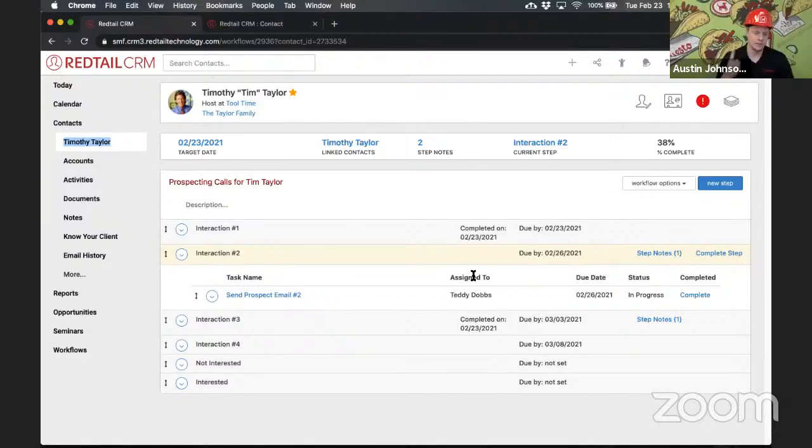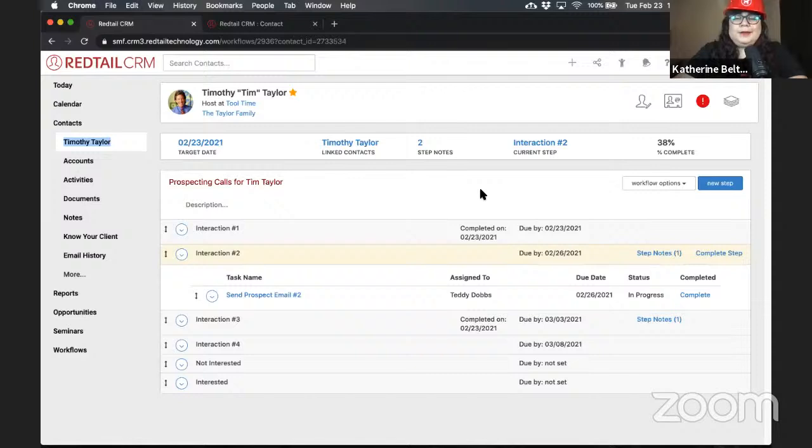So if it's about the process or the workflow, that goes in the step notes. But if I actually want to make a note about the client or the prospect that I'm working with, I should put that on their contact record. You got it. So glad we pointed that clarification out, because you're right. It's definitely something we might get confused on. So again, step notes are from outcomes, and they go directly with this actual workflow.